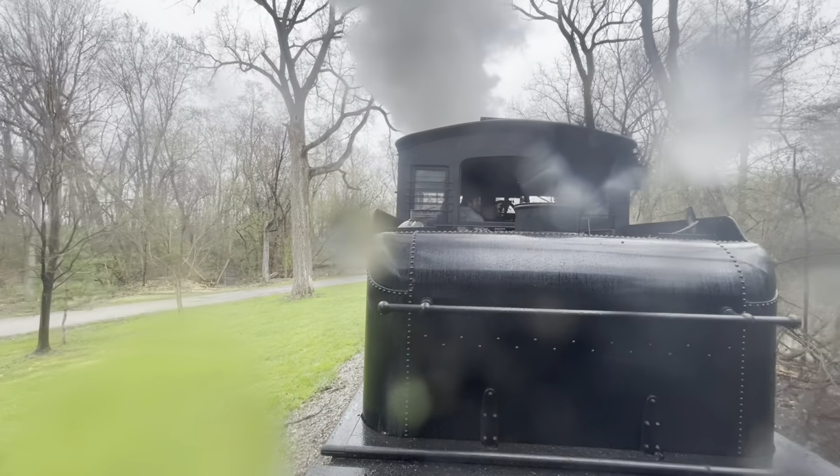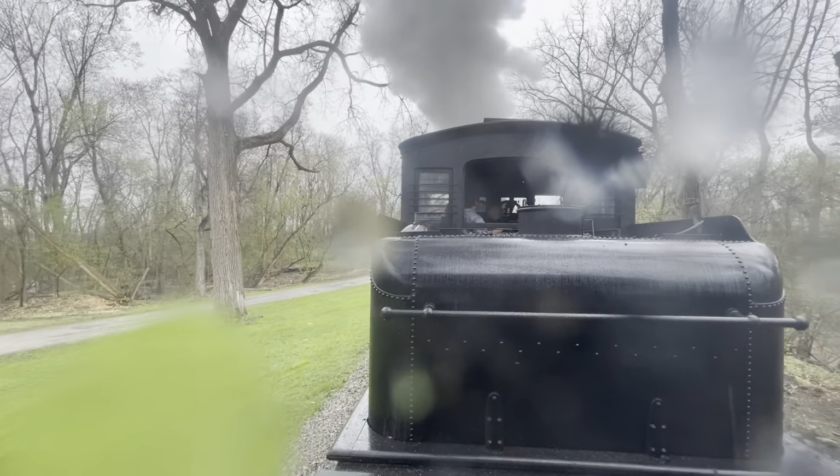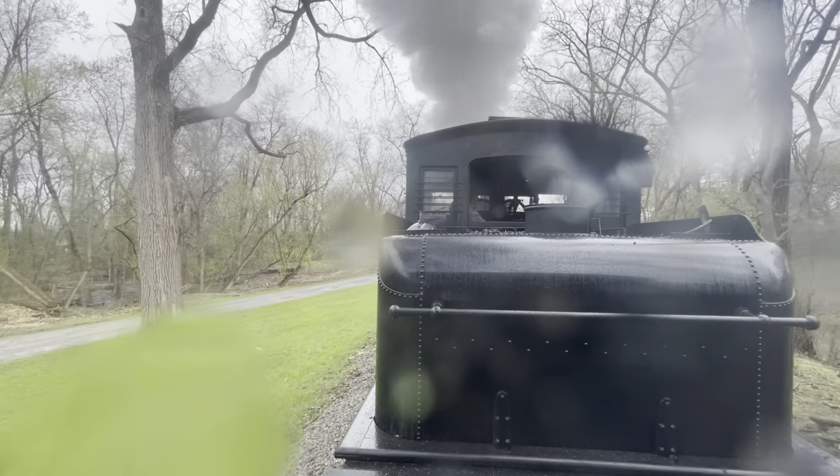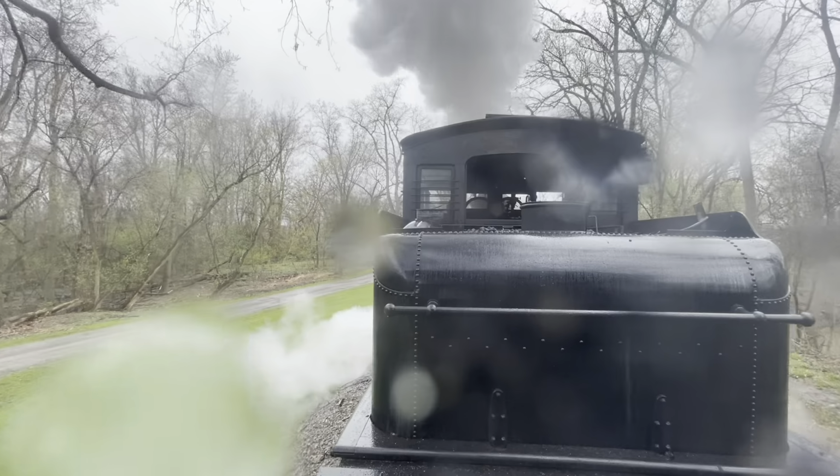That blast of steam coming out the left-hand side is the process steam locomotives go through to purge the boiler of any scale from the water. It's referred to as a blowdown.